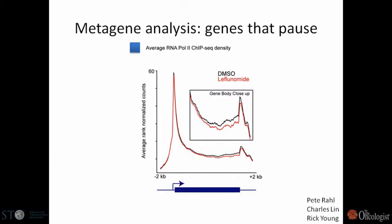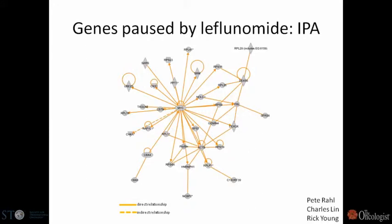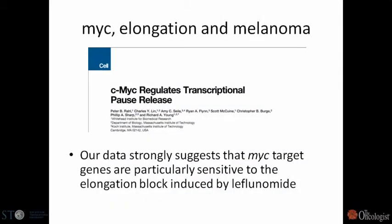And then we wanted to find out what are those genes that aren't elongating. And it turns out that most of those genes are MYC targets. And so this interactome is demonstrating that these factors are bound by MYC. And this was interesting because Rick had a paper that MYC actually regulates transcription pause release. And so it's one of the major factors that is regulating in cancer, and in embryonic stem cells, this elongation effect.